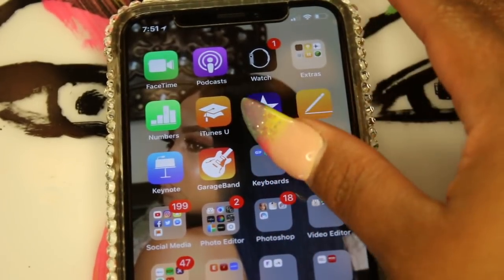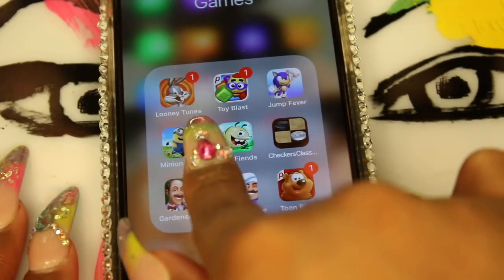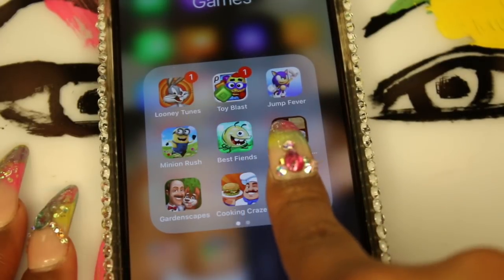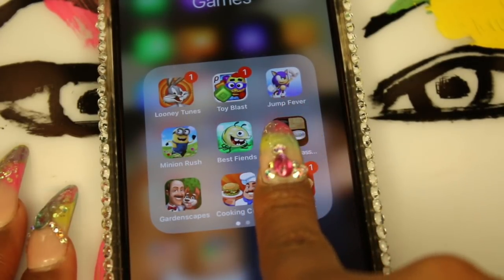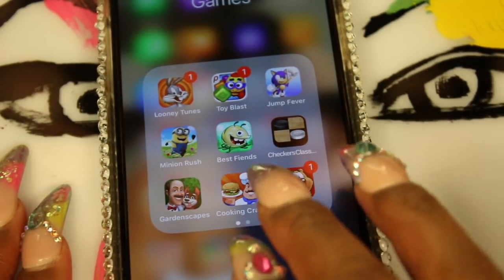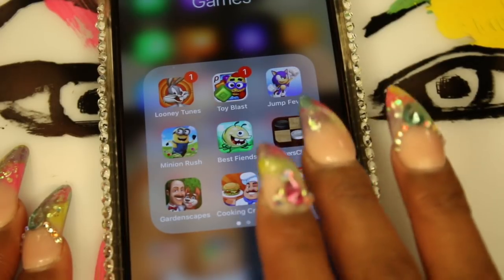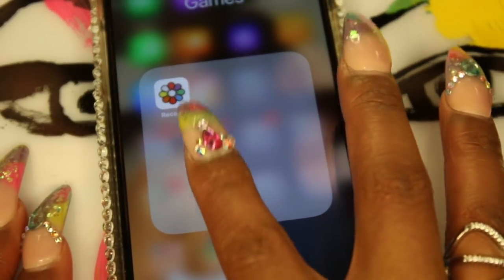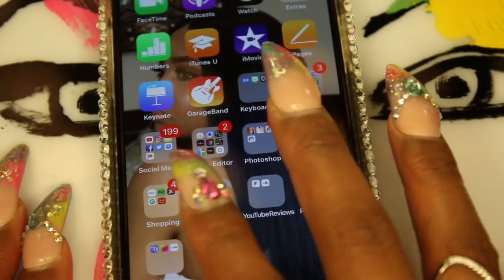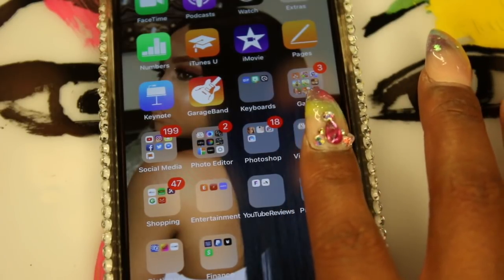So then for this one, I have all of my games, and I have Looney Tunes, and I do play these games, y'all, like whenever I'm just bored. So I have Looney Tunes, Toy Blast, Jump Fever, which is like Sonic, Minion Rush, which are the Minions, Best Fiends. I have Checkers, Gardenscapes, Cooking Craze, Toon Blast. And Recolor is like a little picture app thing where you can make pictures and stuff. I do have some more games that I just added, but I haven't added them to my little games folder.